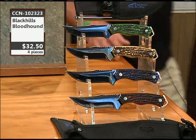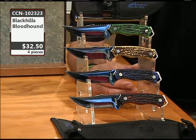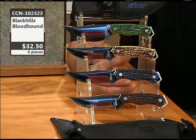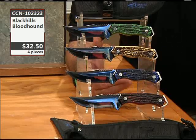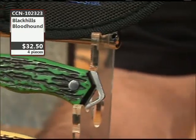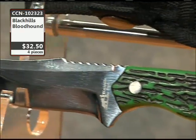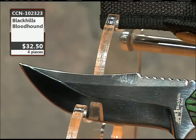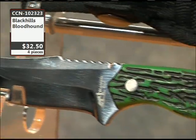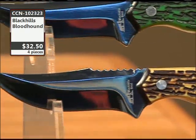The Bloodhound set from Black Hill Steel. Basically, these are hunting knives, as you can probably very well tell. They went toward a sharp finger type of deal, but they're not quite. Actually, they're larger frame. They have more steel in them. And if you're like me, pretty much all of the Black Hill Steel merchandise that's been manufactured has been really, really good stuff.